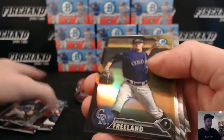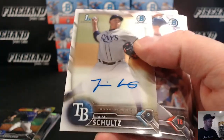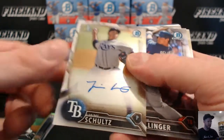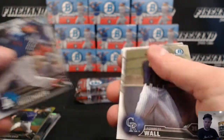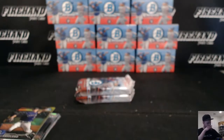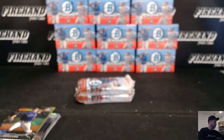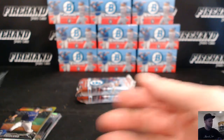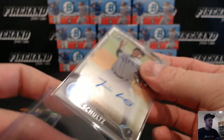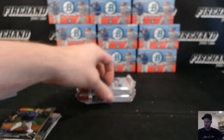Drew Jackson, Clevenger, Freeland, Jamie Schultz, going to be the first autograph. Tampa Bay Rays, and Big Rack. First blood. First blood has been drawn. Rack attack. The one size penny sitting here. Thomas, come on, dude. Already.